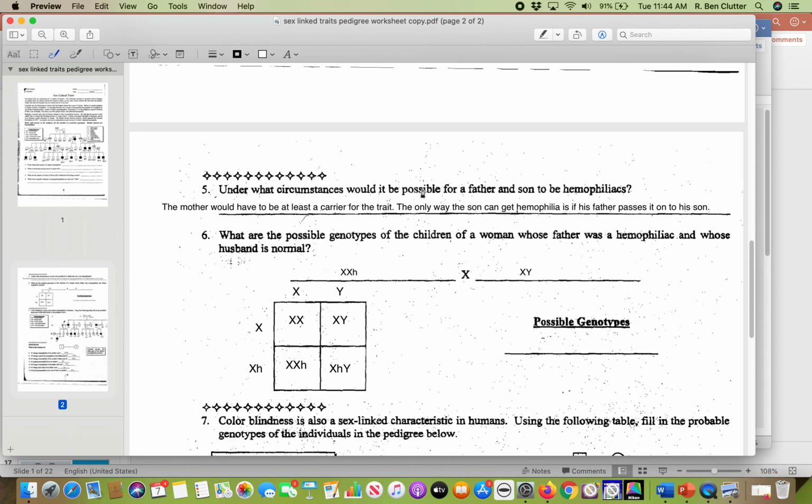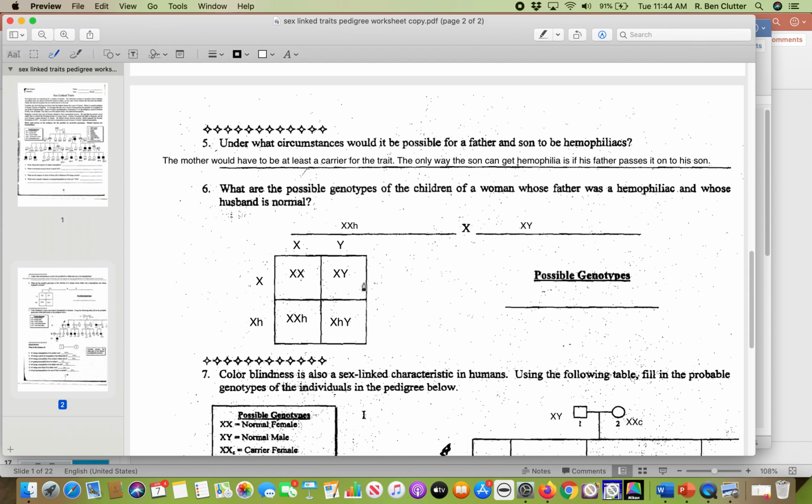Under what circumstances would it be possible for a father and a son to both be hemophiliacs? Basically, mom has to be a carrier, and it has nothing to do with the father having it and the son having it.